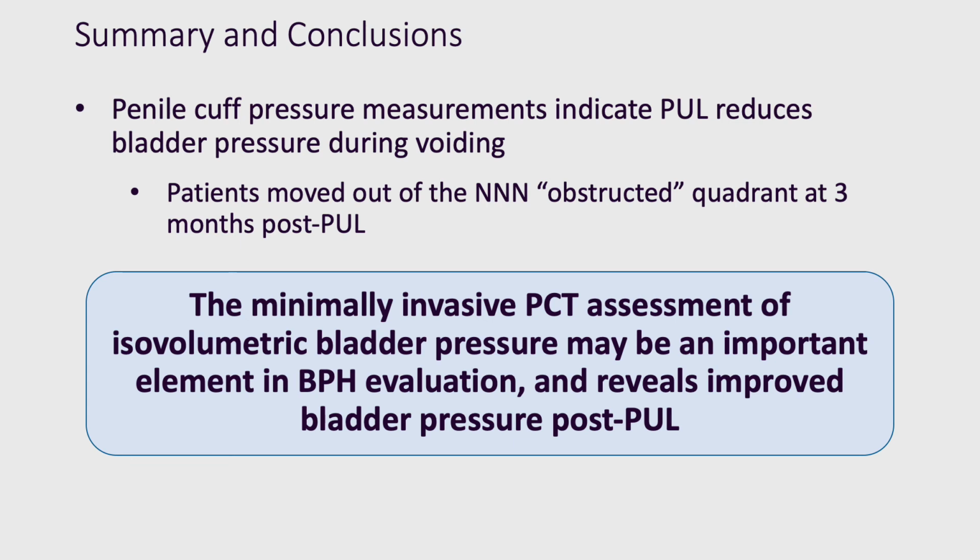So, in conclusion, penile cuff pressure measurements indicate that prostatic urethral lift can reduce bladder pressure during voiding. 4 of the 9 patients on the Newcastle non-invasive Nomogram moved out of the obstructing range. And so the minimally invasive penile cuff test in the assessment of isovolumetric bladder pressure may be an important element in BPH evaluation, and it reveals improved bladder pressure post-prostatic urethral lift.